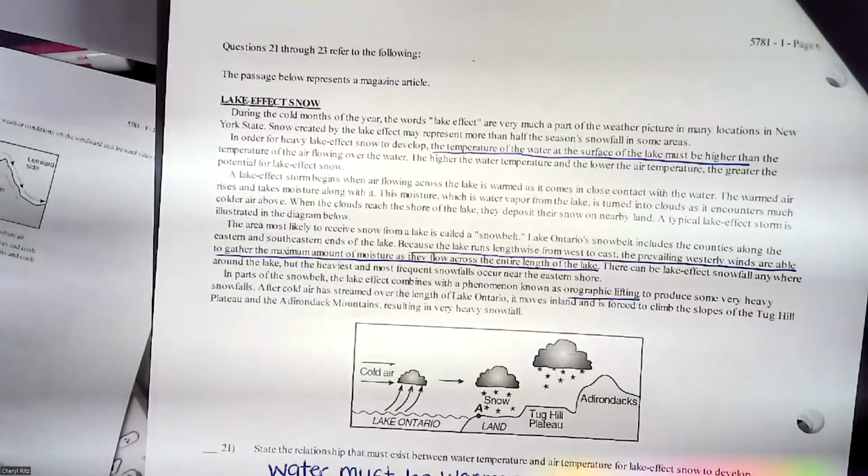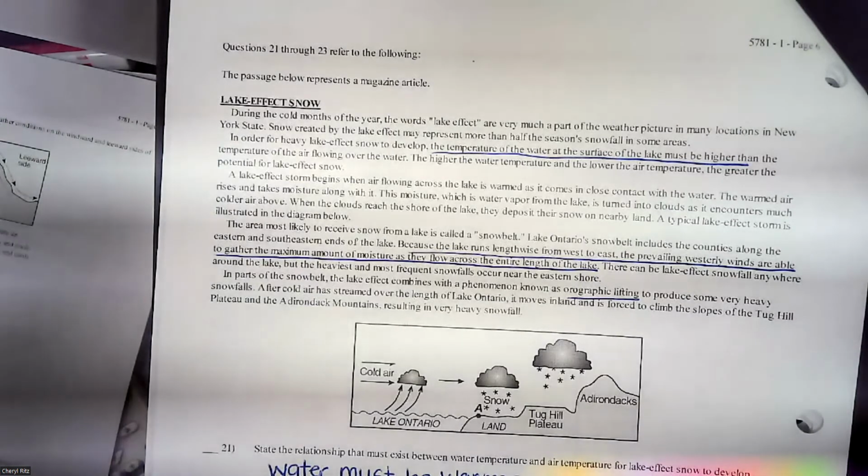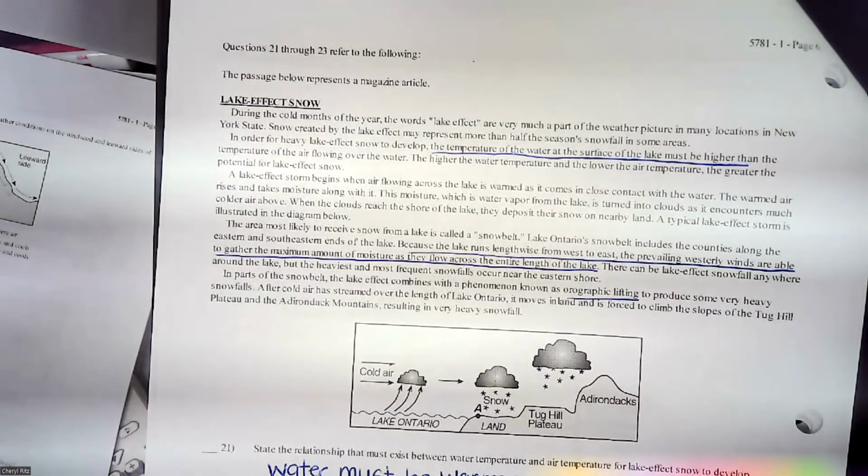All right. Questions 21 through 23 are classic Regents questions. I know you have not ever seen an Earth Science Regents from start to finish yet. We will be looking at real old Regents, so that you get an actual copy of one.